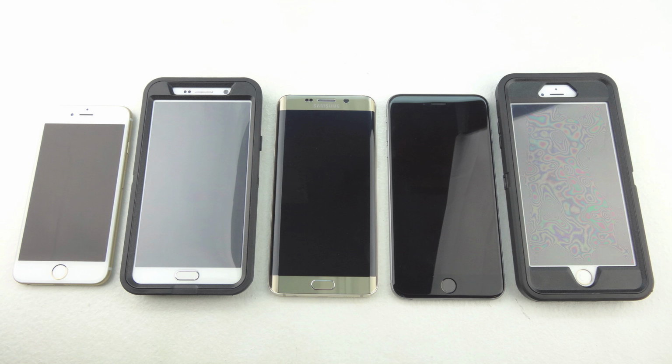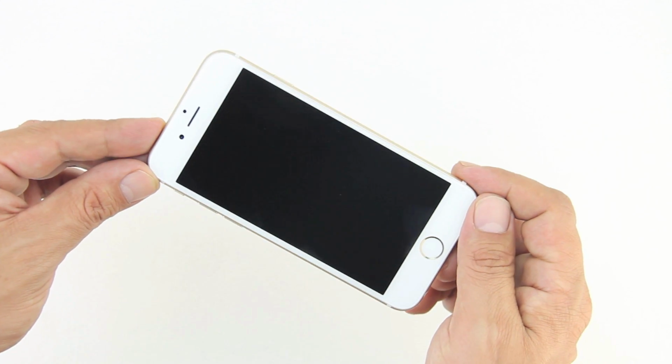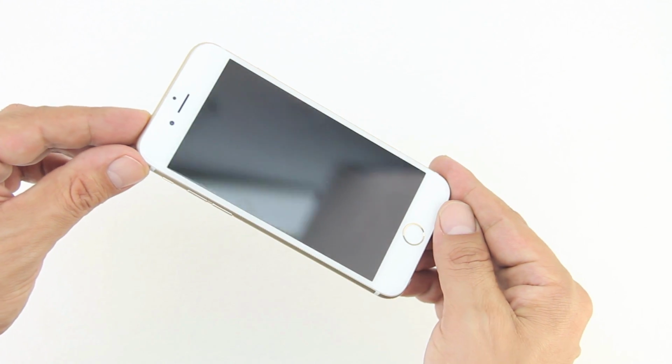So our first category is build quality. Now, in my opinion, all of these phones have great build quality. None of them are lacking in that category whatsoever. However, let's go ahead and talk about some of the possible flaws and some of the best things about each device.